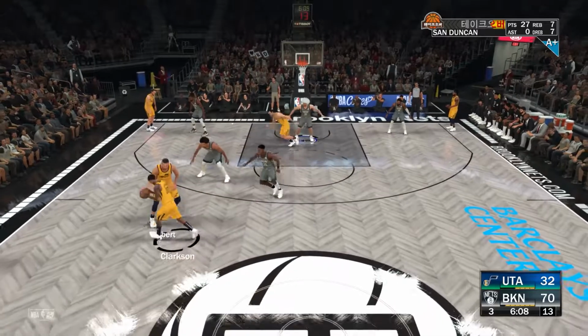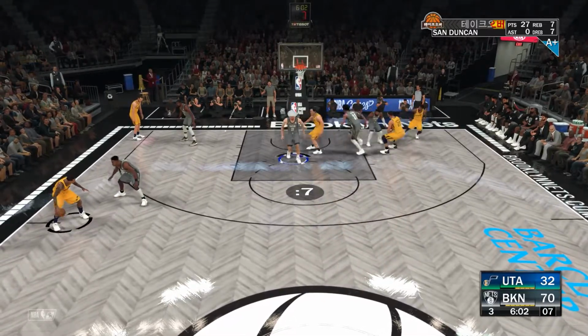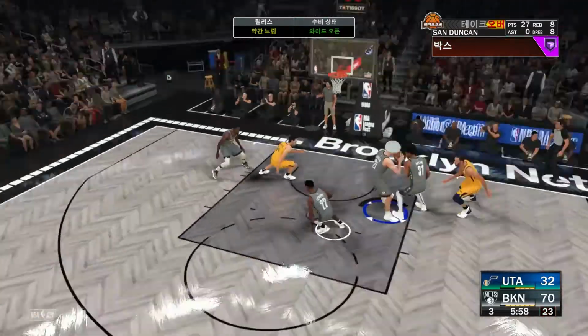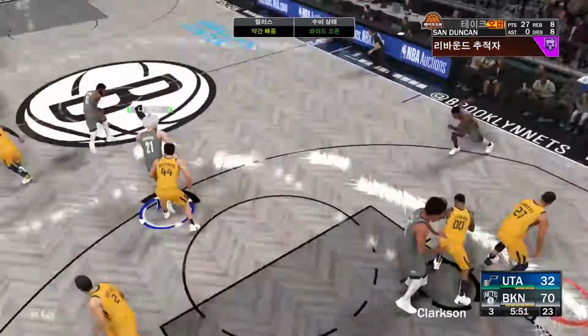Clarkson passes to Gobert. LeVert against Clarkson. Passes it to Conley, looking to end the run. Rebound, Brooklyn. Okay, that's frustrating. You work hard to get these open looks. You know he liked that one back.